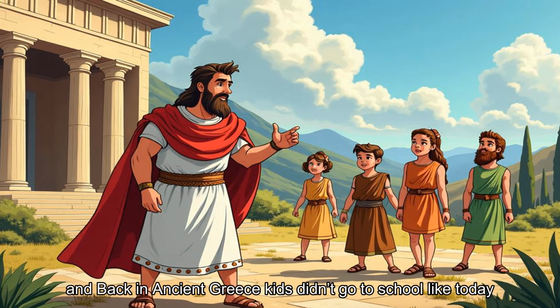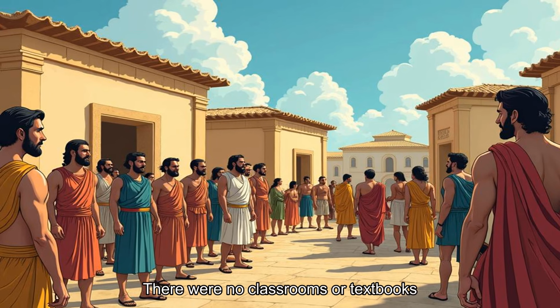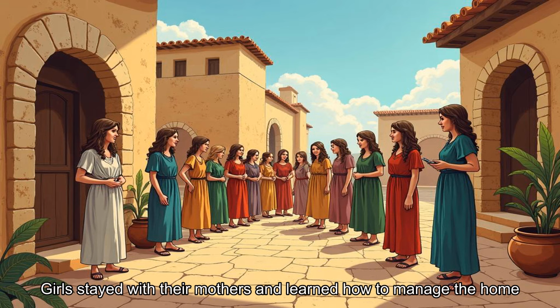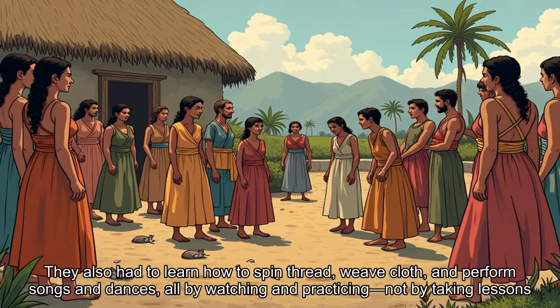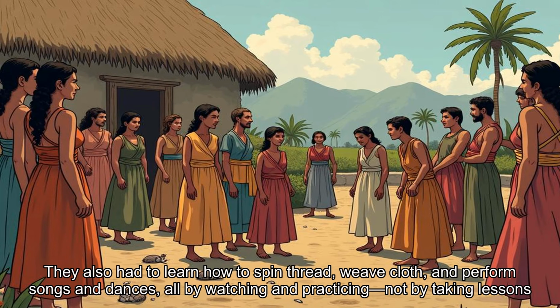And back in ancient Greece, kids didn't go to school like today. There were no classrooms or textbooks. Instead, they learned by copying what their parents did every day. Girls stayed with their mothers and learned how to manage the home. They were taught how to cook, clean, take care of chores, and tell workers what to do. They also had to learn how to spin thread, weave cloth, and perform songs and dances, all by watching and practicing, not by taking lessons.